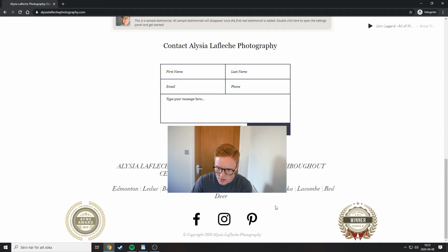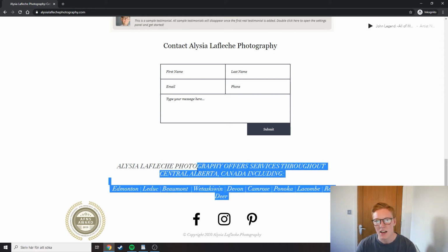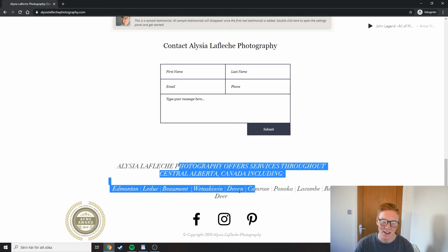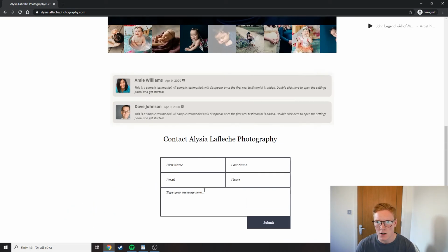She got some award in 2019, both of them. Doesn't look super good from a design standpoint. I would probably make them smaller, and I would probably put them next to each other. Same with the social icons, they're a bit big. I would make them smaller. Throughout central Alberta, Canada, including, okay, so she got some kind of SEO. Probably watched some kind of SEO tutorial that she should put her towns right here. It's also good for clients because they understand where she can actually provide the photography services.